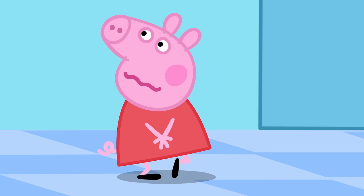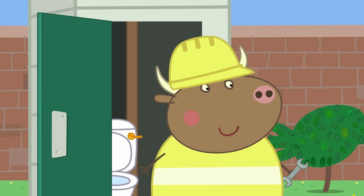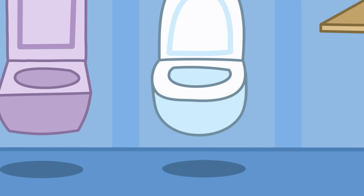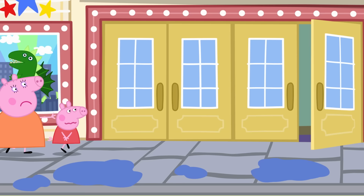They try the zoo. Sorry, Peppa! This toilet needs fixing! They even try a toilet shop. I'm sorry, but these toilets are for display purposes only. There are no toilets anywhere.